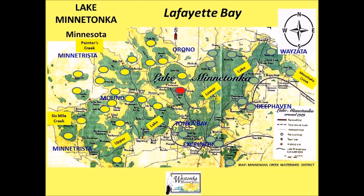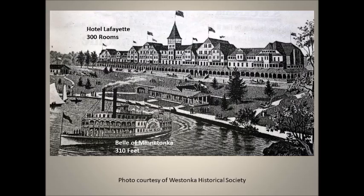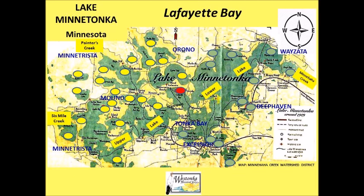Lafayette Bay was named from the enormous Hotel Lafayette, which sat between Lafayette Bay and Crystal Bay, and which was built by railroad magnate James J. Hill in 1882. After burning down in 1897, at the end of the economic panic of 1893, other versions of a smaller Lafayette club have been built on the same site.